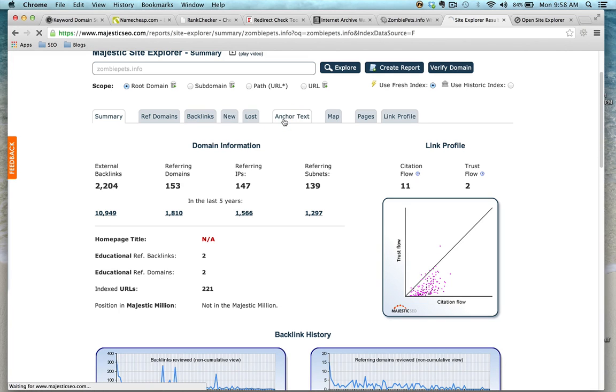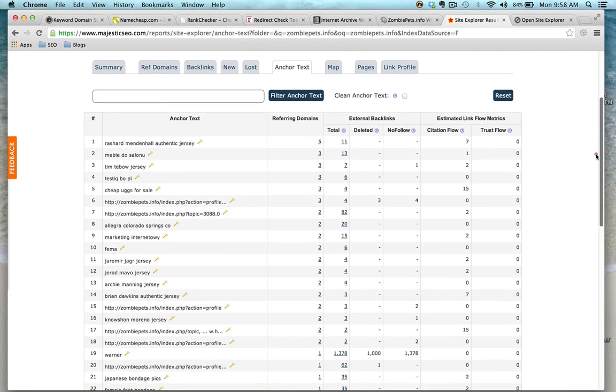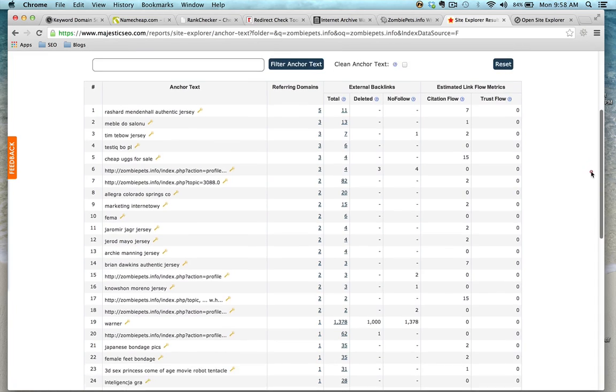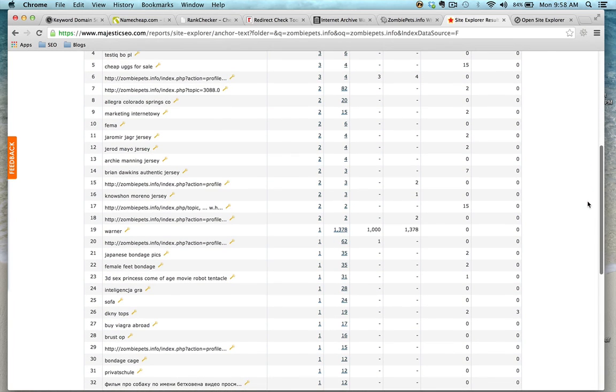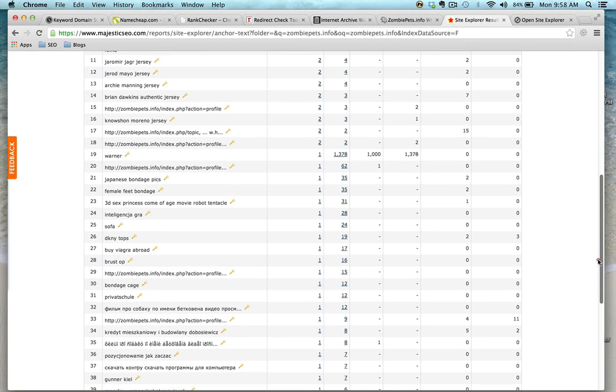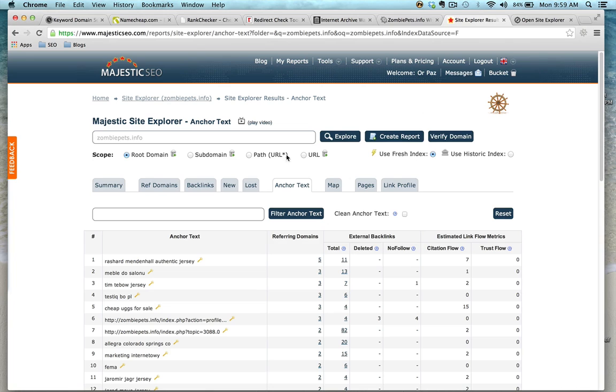Then we go to anchor text, and I'm looking for things that just kind of stick out. Things like SEO to hell or blog network types or whatever. So I can tell that this one right here, Japanese bondage pics, female feet bondage, 3D sex princesses. This domain is junk. Okay, you've got some porn links going to it. You got random Russian, anything you see that's got Russian websites on it, automatic trash. Okay, so we're not going to continue any further with this domain.